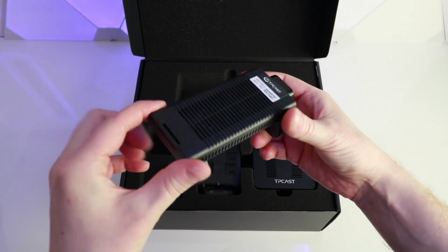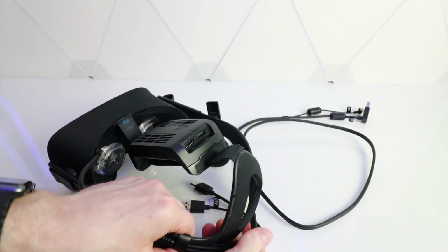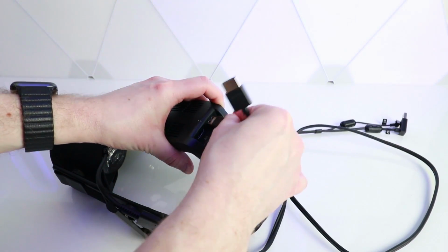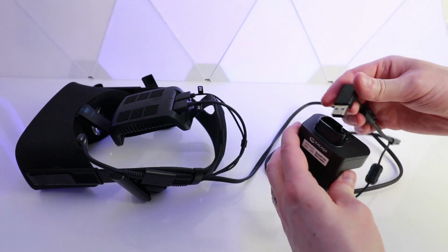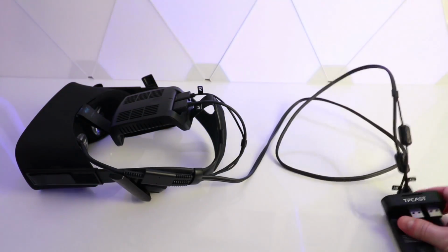I used the TPCast, I used the Vive wireless adapter, and I said that wireless VR is the future and I wouldn't go back to using a cable, but yet I have. And there's a good reason for that, and that's only because wireless VR is actually quite CPU intensive. It is. Both the Vive and the TPCast are. I think the Vive even more so because I'm using the Vive Pro.